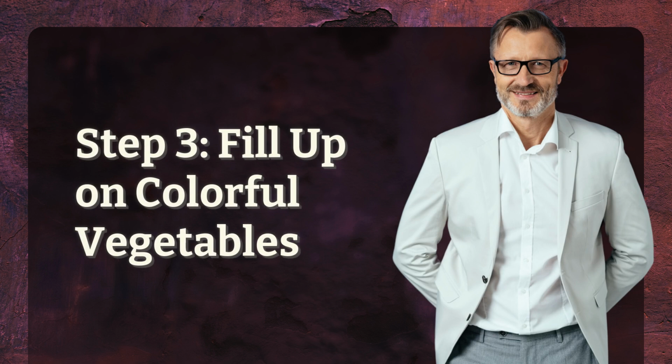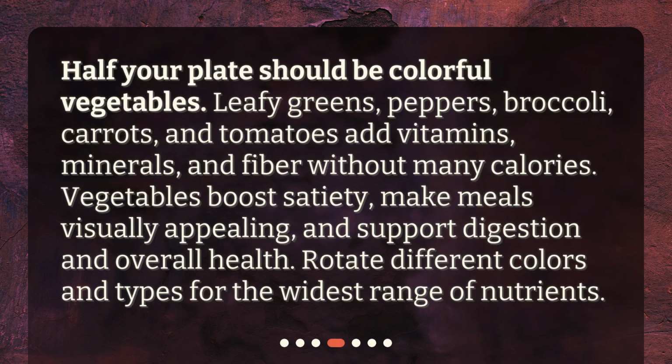Step 3. Fill up on colorful vegetables. Half your plate should be colorful vegetables. Leafy greens, peppers, broccoli, carrots, and tomatoes add vitamins, minerals, and fiber without many calories. Vegetables boost satiety, make meals visually appealing, and support digestion and overall health. Rotate different colors and types for the widest range of nutrients.